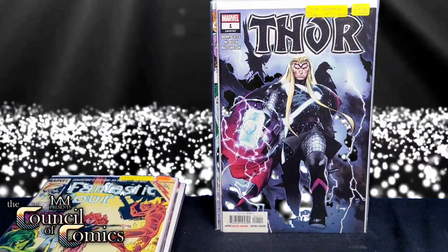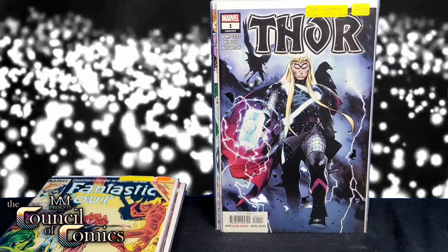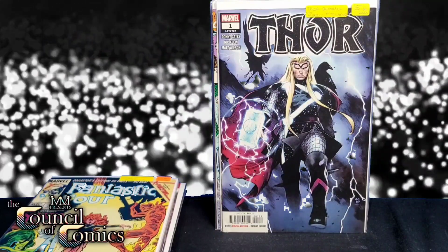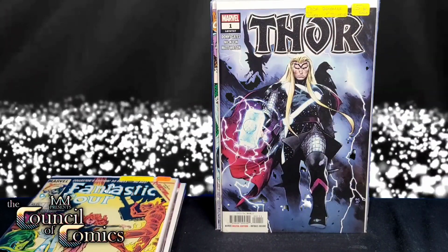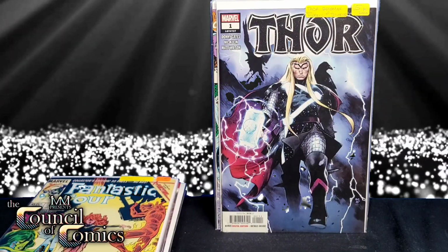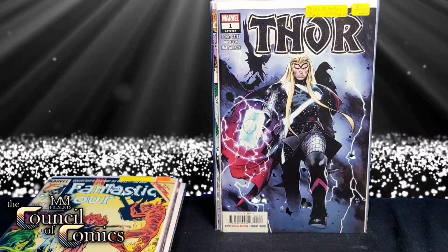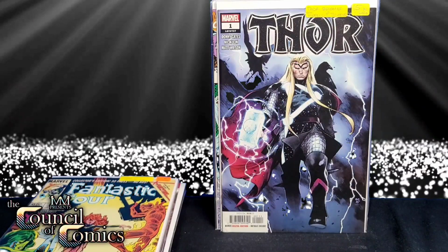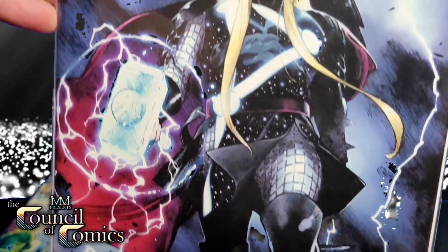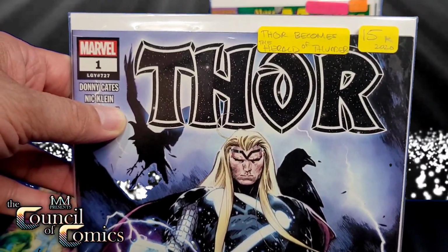Thor number 1 from 2020 is a $15 book. This is when Thor becomes the Herald of Thunder. He becomes a Herald of Galactus. This is written by Donny Cates and drawn by Nic Klein. Probably one of the better Thor runs. I believe this is where Gorr and all them come in as well. Or is it another one? I'm not sure. But classic Thor stories right here. If you're a big Thor fan. Very dope cover by Coipel. Very, very good. $15 book right there.